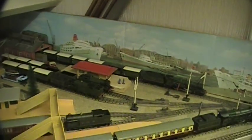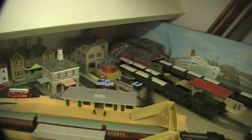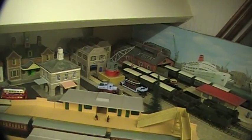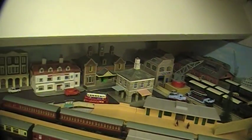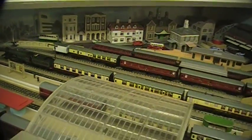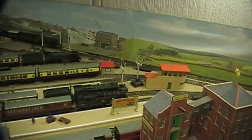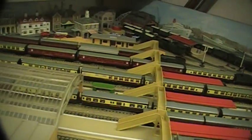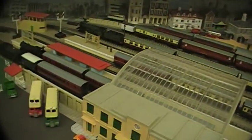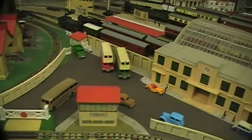Might be a little bit dark, I hope not. And a few card buildings there. They're not Hornby, of course. But the plastic buildings here, these are all Dublo, and most everything, everything on the track and the track itself is Dublo, and many of the accessories like this, the crossing and everything there.